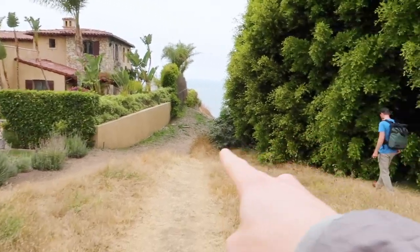You kind of have to go down a little hill and then you make it to a really rocky beach. You're gonna want good shoes for this hike. It's very rocky. It's right next to this house.